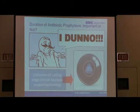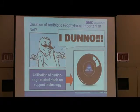So I turn to my cutting edge clinical decision support, which is, I don't really know, right? I don't think anybody knows, but I think that we can allow a little bit of leeway with our surgery staff, because again, they treat a lot of these patients, they're working very closely with them. How are they doing it? Potentially one of you out there may study this one day and answer the question.